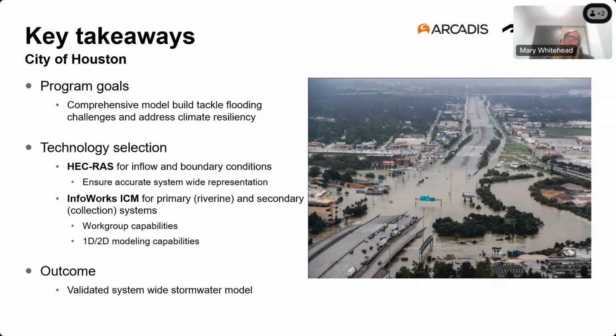For the technology selection, we used HEC-RAS for the inflow and boundary conditions to ensure that we were showing everything we needed to. With the interior boundaries, like I said, the unstudied channels were done in 1D, so the city can really identify what the system is doing there. But anything that was already studied, we just made 2D because the city already has the other representative models. This still enables them to see how the primary system will interact with the secondary system in real time, which is very helpful.